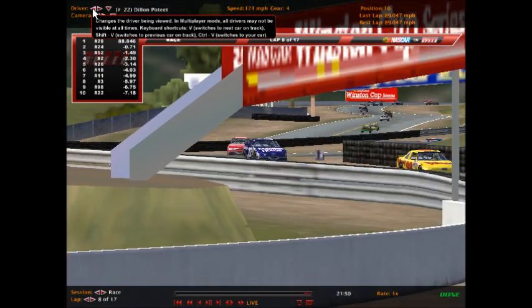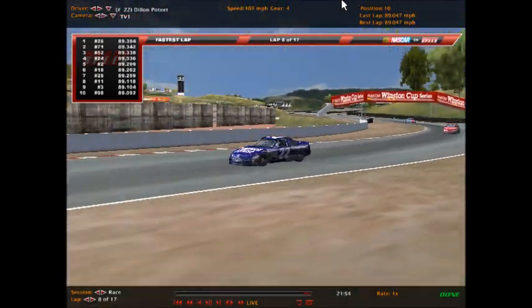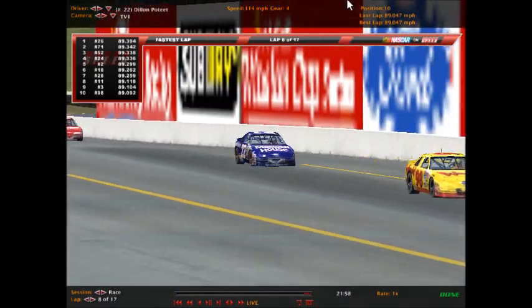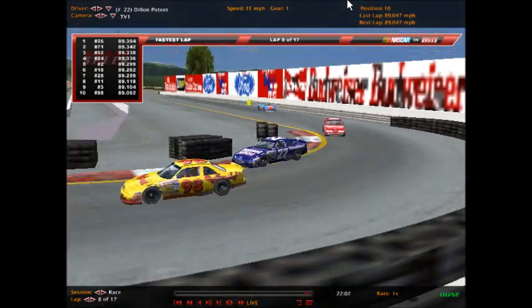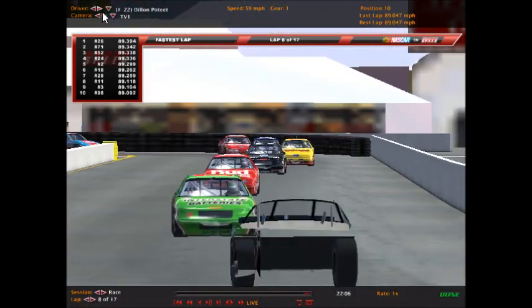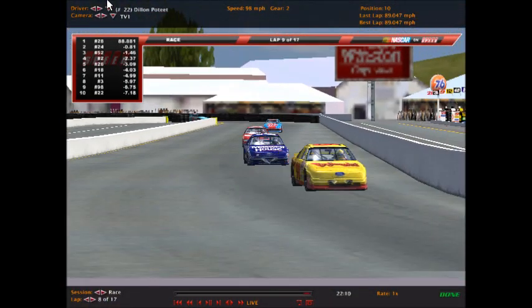But he is in 10th position right now. At the moment, he got one of the fastest laps of the race so far. Well, not one of the top 10 fastest, but the fast lap of the race is being held so far by Sky Cummins at almost 89.4 miles an hour. Poteet had a look at Seth Cole, by the way, for 9th position as he tries to close up.